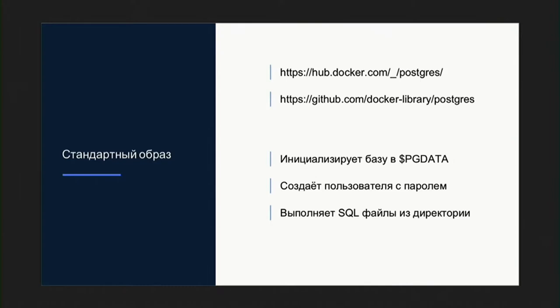The standard container, after startup, initiates the database. By default, it creates the database and creates the user so that you can attach to the database and the container. Some people forget about one thing: it runs the files in a specific directory, if they are SQL or SQL GZ.